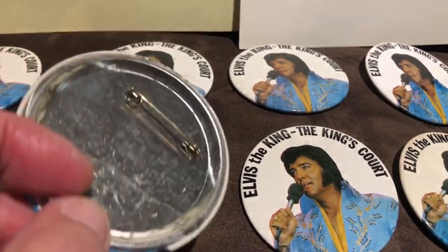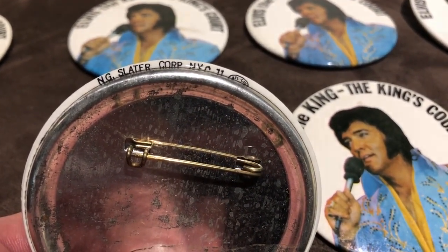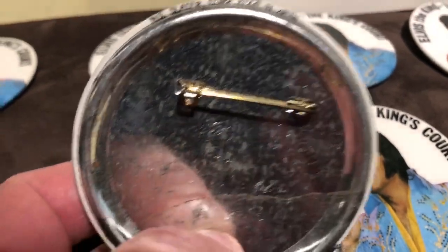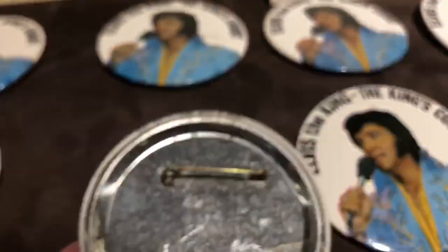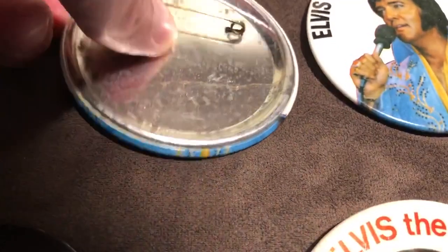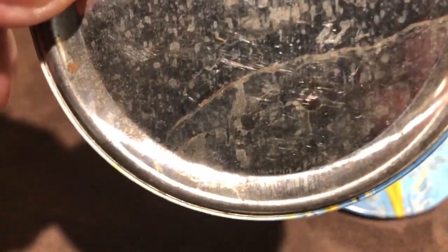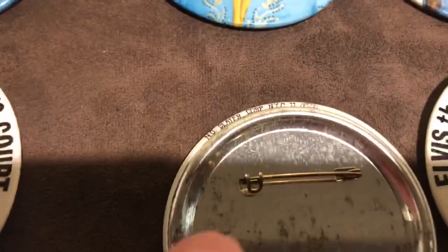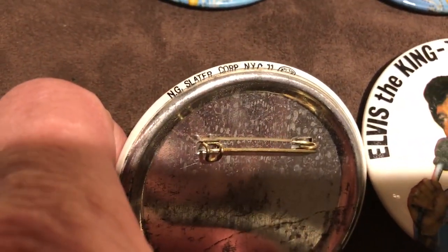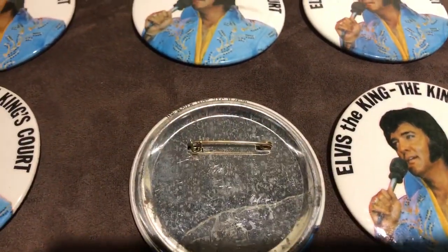Now when you look at the back of this button, you will see that there is a logo, NG Slater Corp, NYC 11, and then what I believe is a little union label. The other thing you'll be able to see when you turn the button around is that the picture of Elvis's jumpsuit comes all the way around, and it laps in. If you look at the back of a bootleg button, it would not have the NG Slater Corp logo, and the whole border would just be white all the way around.